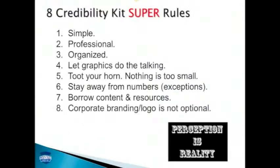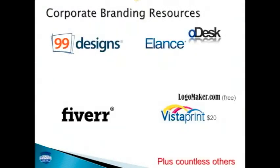Borrow content and resources, we'll talk about that, and then make sure you have great corporate branding and logo. I don't think corporate branding and a logo is optional at all. If you're in the world of private lending, you must have a professional looking logo. Perception is reality, and that to me is critical here. I threw in this slide to give you some examples of corporate branding resources. Most of you have a logo already, but for those of you that don't, these are just some really quick things I'll talk to you about here.